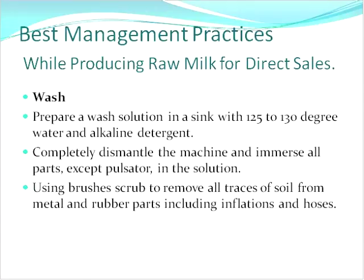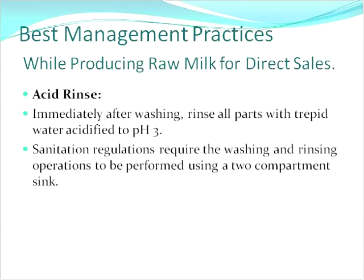Then you go into the wash cycle. The wash cycle, now this is assuming hand washing. If you're large enough that you have a CIP washing system, the temperatures will be much higher. But you need to use an alkaline dairy cleaner, not dishwashing liquid. If you use dishwashing liquid, the proteins are going to build up and you're going to have problems. So you want to buy real dairy cleaners to clean the stainless steel. And completely dismantle the machine, immerse all the parts except for the pulsator in the solution, scrub them, clean them up, and remove all traces of soils.